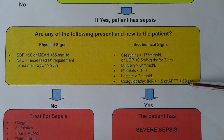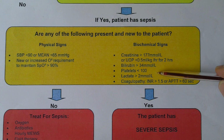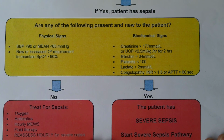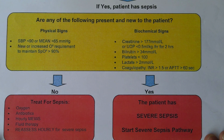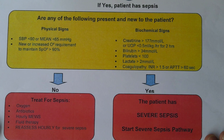Likewise with the coagulopathy. If the international normalised ratio is greater than 1.5, then that is a serious clinical indicator. And increase in lactate means that muscles and body tissues are hypoperfused. If they're hypoperfused, the metabolism will change from aerobic to anaerobic, and as a consequence, lactic acid will be produced, going into the blood as lactate.